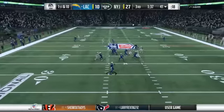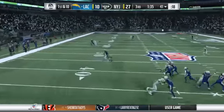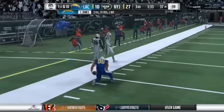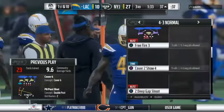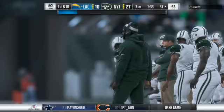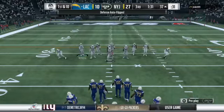Off the play fake, Jones. Hunter Henry brings it in. And he's going to be out of bounds, but able to take it inside the 40-yard line. 23 yards on the play. And now a first down following that long gain.